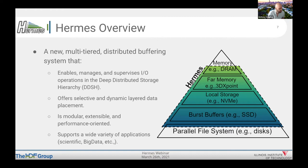Hermes is designed to be modular, extensible, and definitely performance oriented. Any buffering platform, even the simplest Unix buffer, is there to mask the performance inconsistency between the user and the back-end storage solution. So you're using a buffer for temporary reasons. You use a buffer to stash some of your data, and usually those buffers are deployed in faster, more capable hardware. That's exactly what we're trying to do with Hermes, but in a distributed fashion.